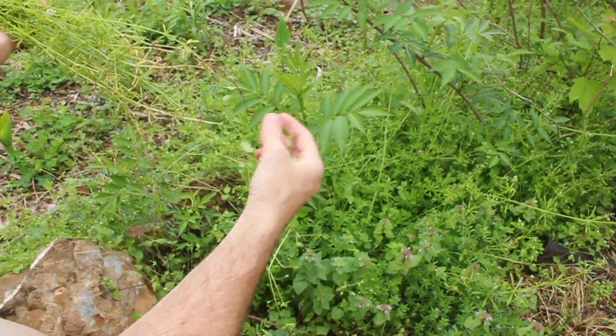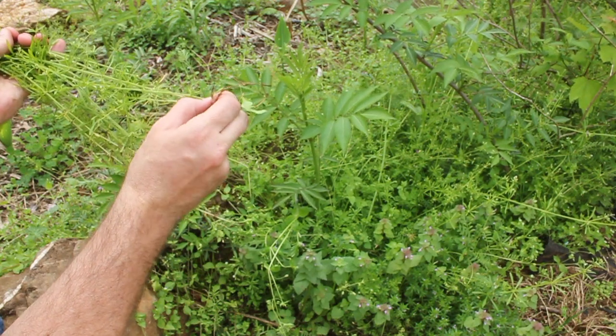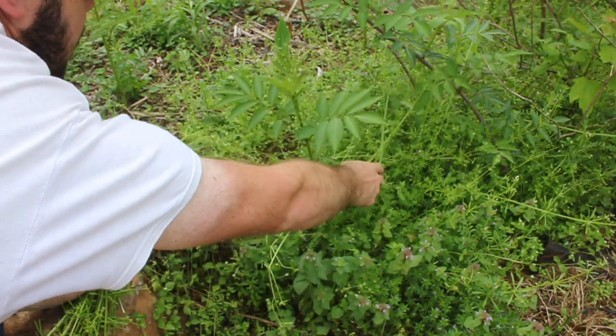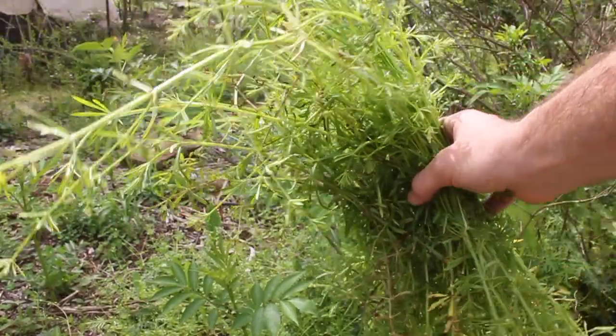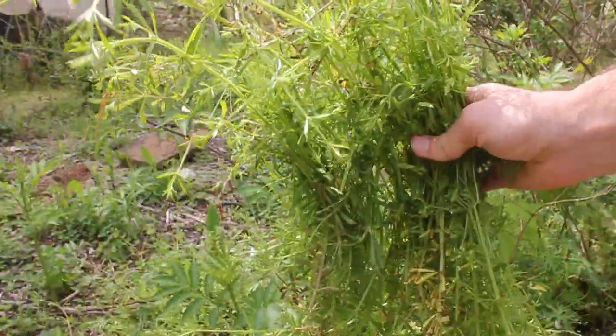But there's some chickweed. Of course, chickweed's not going to hurt anything. And you probably want to get off the little dead ends of it. Hello, little elderberry. Yeah, look how much we got. And it all sticks together. Easy.